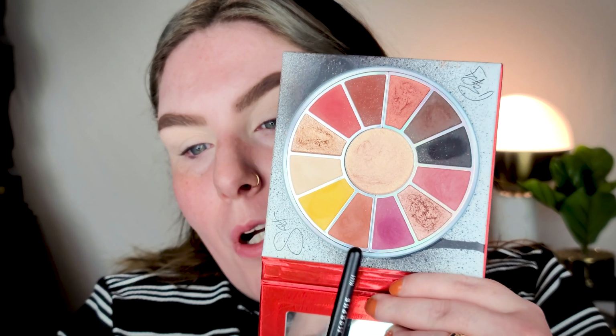Okay, let's take a nice transition shade. I think I'm gonna go with kind of a warm brown right here and run that through the transition area.